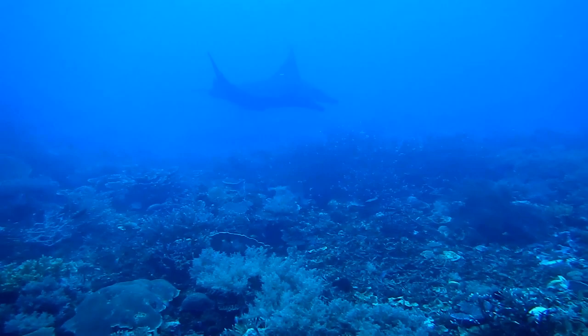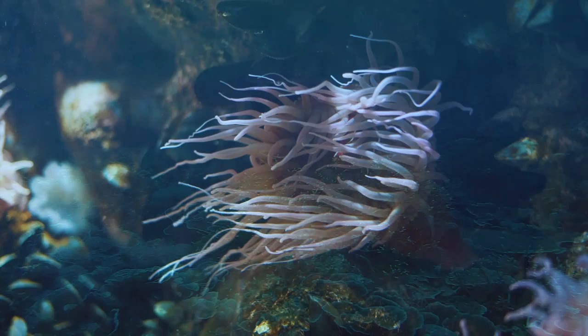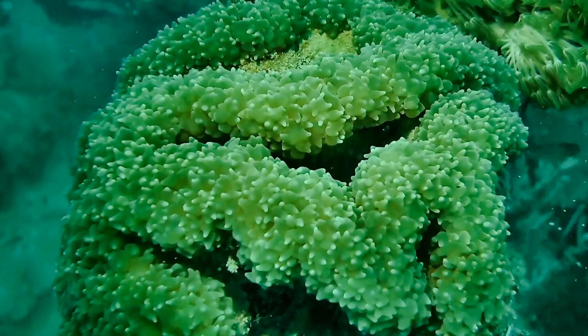You may call coral reefs the rainforests of the ocean because they contain an amazing variety of life. At least 25% of all sea creatures around the world make their homes in coral reefs. In Florida's reefs, there are over 650 types of fish and over 40 types of coral.